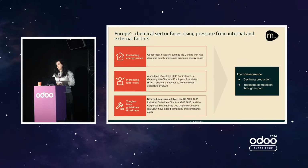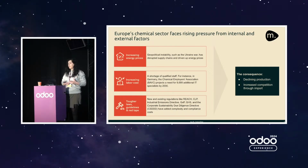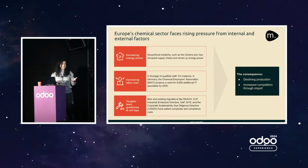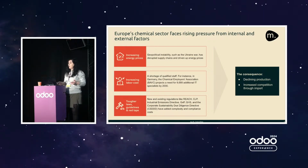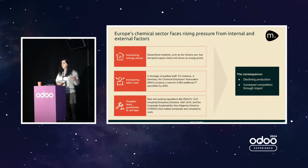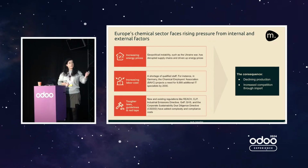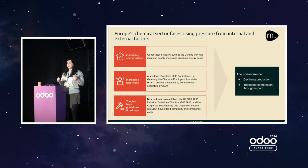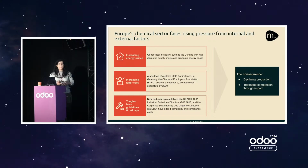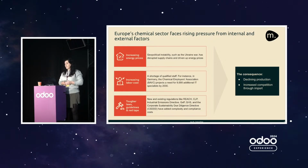And of course, the third part, which is also one of the big challenges that not only the German chemical industry is facing but companies around the world, is new and existing regulation like REACH, like the CO2 modifications that need to be done in order to have the sustainability that is needed to work efficiently. The consequences of those 3 points are declining production in the existing companies in the chemical industry and, second, increased competition through imports from outside of Europe.